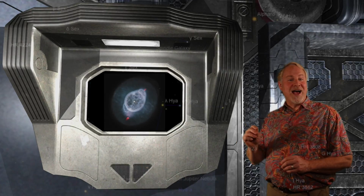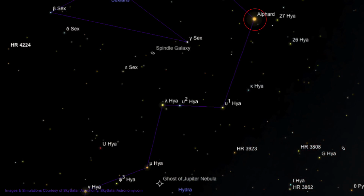Starting again at our signpost star Alphard, again move down to the lower left about 9 degrees to 4th magnitude Upsilon Hydrae. We've done this before. Now move 5 degrees to the left to 3rd magnitude Lambda Hydrae. Now move 6 degrees to the lower left and you'll find 3rd magnitude Mu Hydrae.